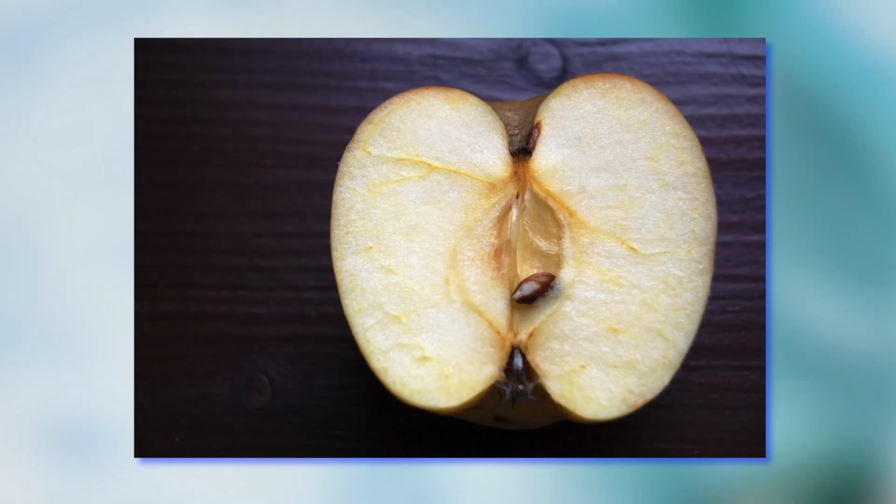Let's say you've got an apple, and it looks delicious, and then you bite into it, and you find out it's all gross and brown inside. Or maybe you just want to eat half an apple, so you slice it and leave the other half on the counter. An hour later, it's a brown, mealy mess. All I wanted was an apple, and now all I have is a mouthful of disappointment.